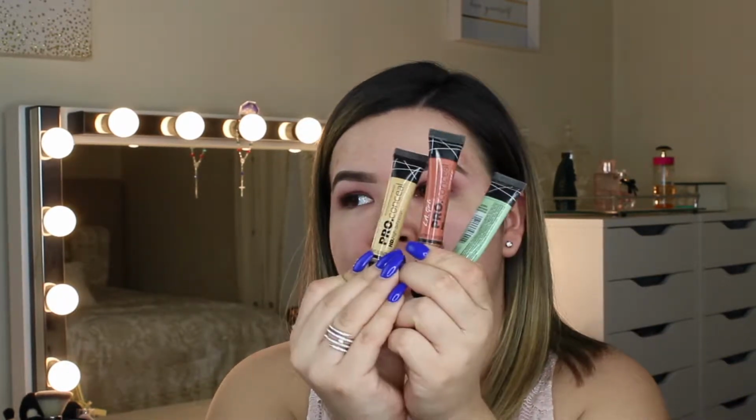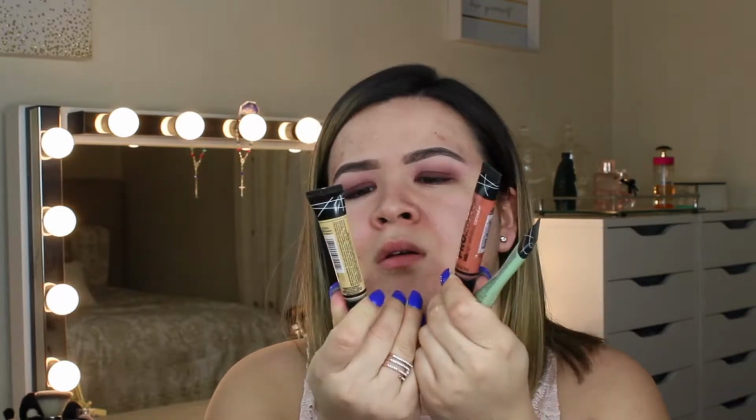So to correct them, I'm going to use these LA Pro Conceal concealers by LA Girl. So if you want to cancel anything red, you use green. If you have any really dark spots in your skin, you use something very orange. If you have a bruise or something more purpley, you use yellow.